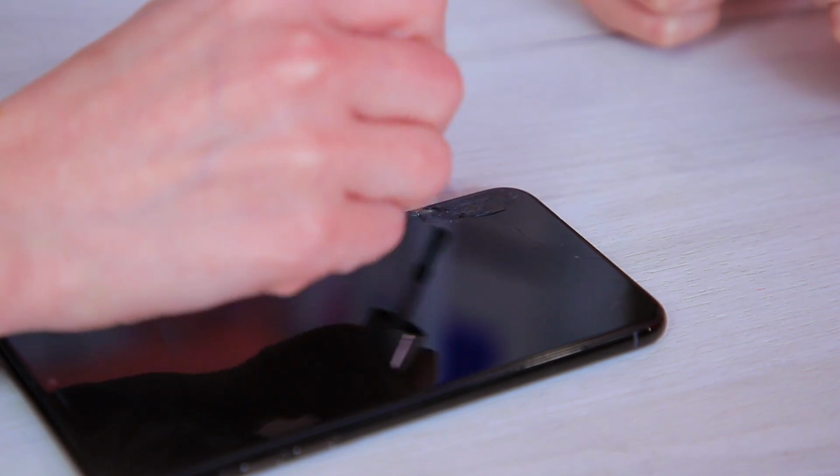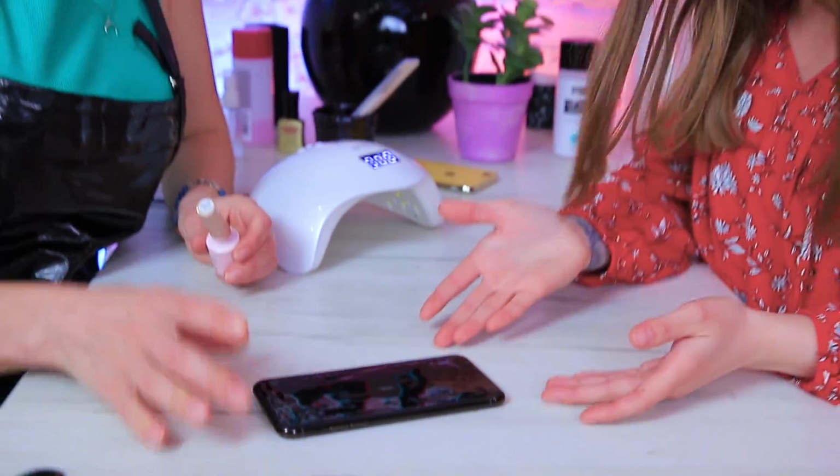Apply a clear gel polish layer on the cracked screen and dry it with a lamp.